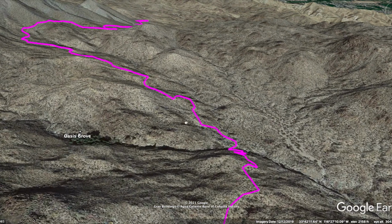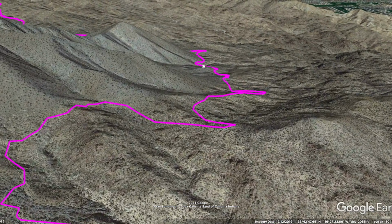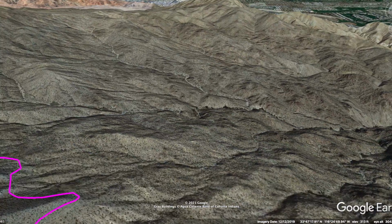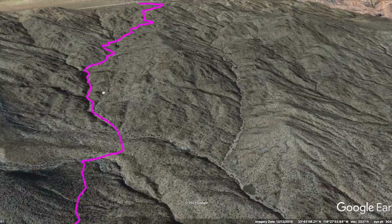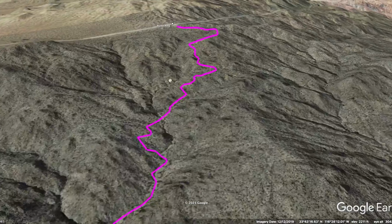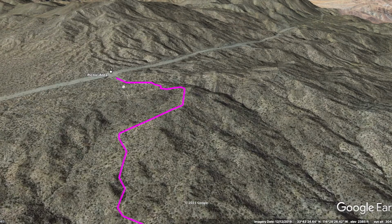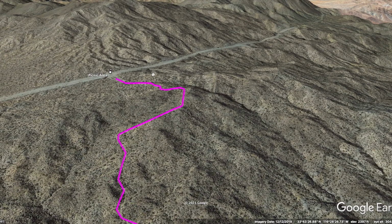Then we do this little climb up here to this last little ridge, and then we have this descent down here, and then I showed you earlier, we hiked up in the wash. Here's that wash we're going to hike up in. We climb out of there, and then we come out up here at the picnic area on Dunn Road, which is right here. And if you did want to combine this with some other trails, you can definitely make a loop. You can do point to point and come back down on this road.